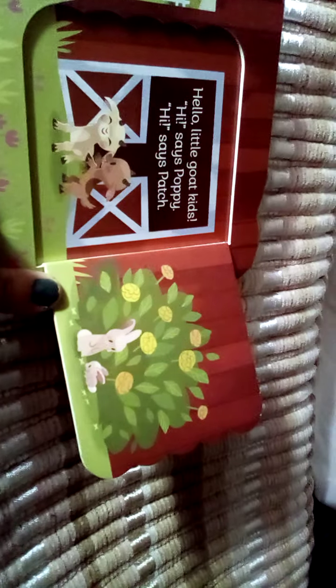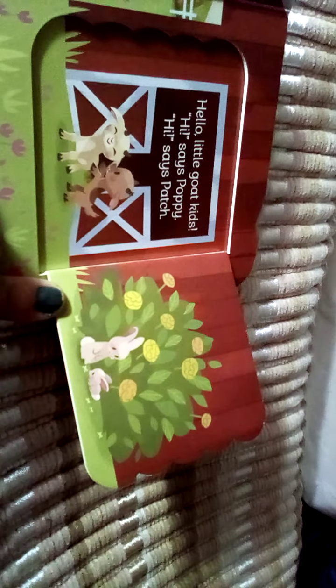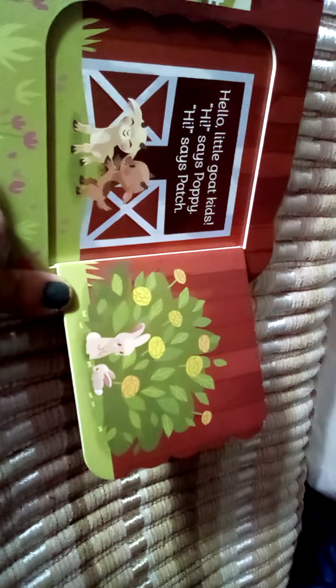So they're hanging around. And there's a little flap here. So there's flowers and baskets and everything. You can see it. And when you lift the flap, what do you find? It is the little tiny babies, unicorns, and bunnies. Ooh. Oh, they're goats. Oh, wow. They have little tiny horns. They're goats. Hello, little goat kids, says Poppy and Patch. They're called Poppy and Patch.